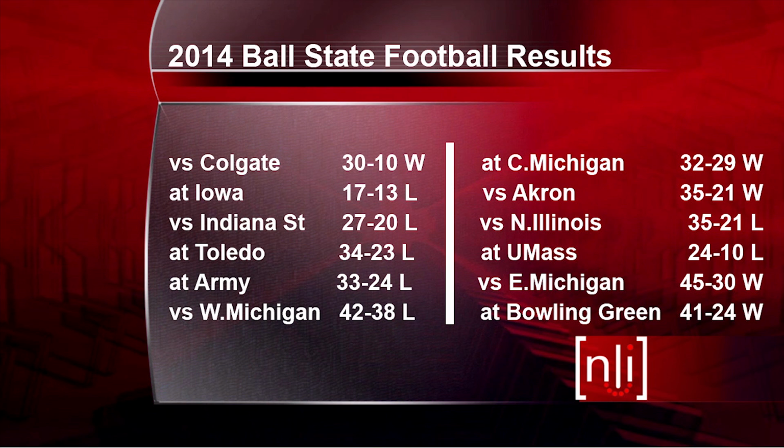Now first, let's see a reminder of how Ball State fared last season, finishing 5-7 overall, 4-4 in the Mid-American Conference, as the Cards started out with a win in 2014 against Colgate. As you see there, the entire schedule and results of last year. A win against Colgate and then a tough loss at Iowa, 17-13. And guys, you look at that Indiana State loss, that still hurts to see.